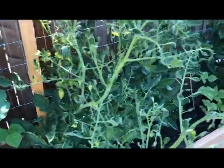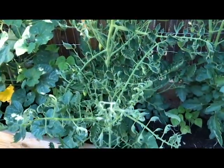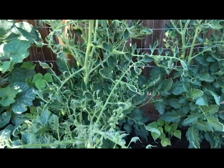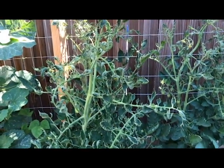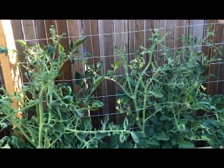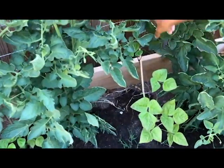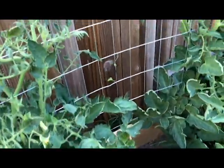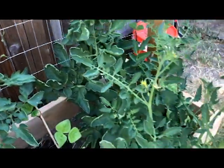And then here are our crazy tomatoes. We don't really know what's going on with this, so if you know what it is, let us know. We thought it might be blossom end curl, but we're not really sure. But it's only on these 3 plants, so not sure. And then the beans are coming up here. And then these tomatoes still have a lot of flowers, so they seem to be okay.